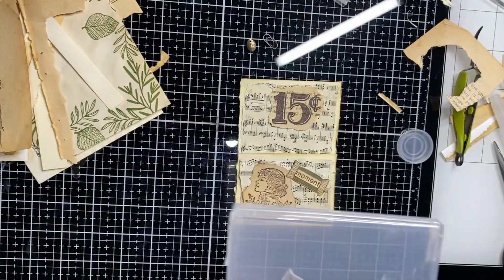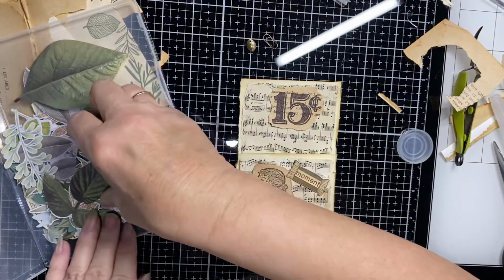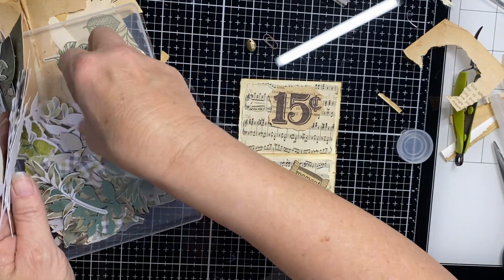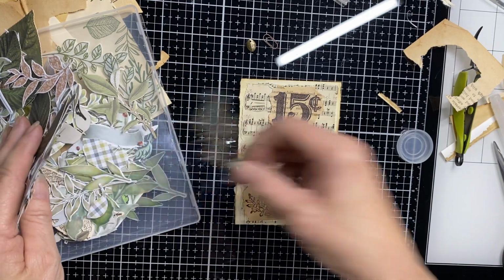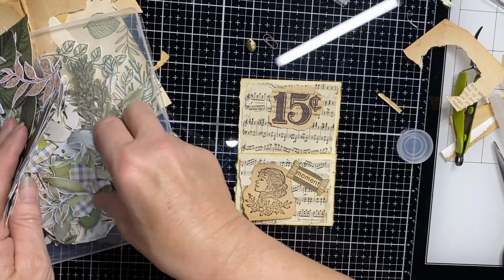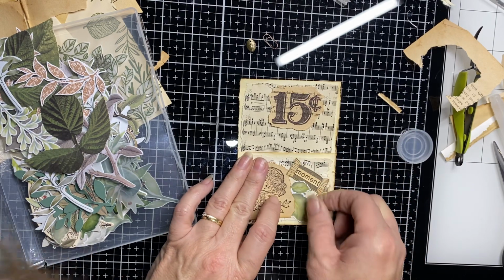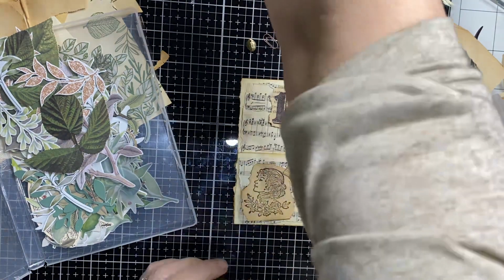Right, so we've just got normal leaves here, pre-cut out, die cut, etc. But I just want something that's green. No, I'd like a brighter green. What have I got in here? All right, let's just have a look at that one.